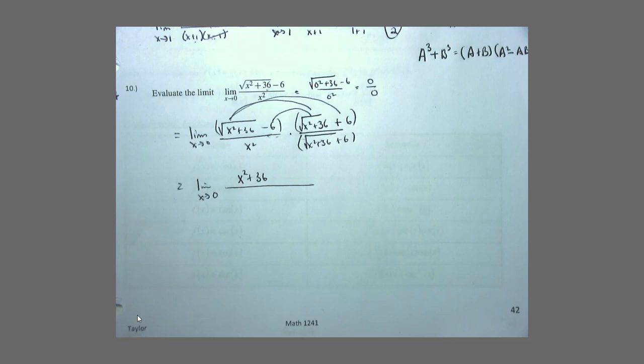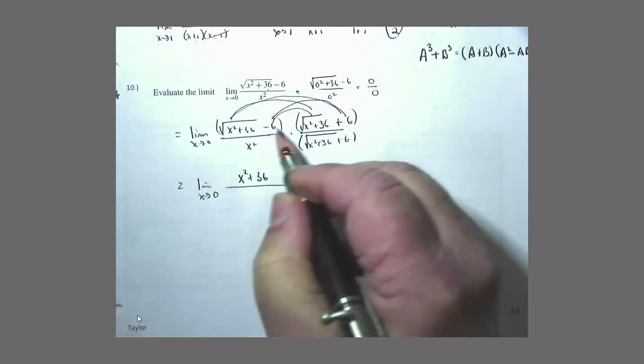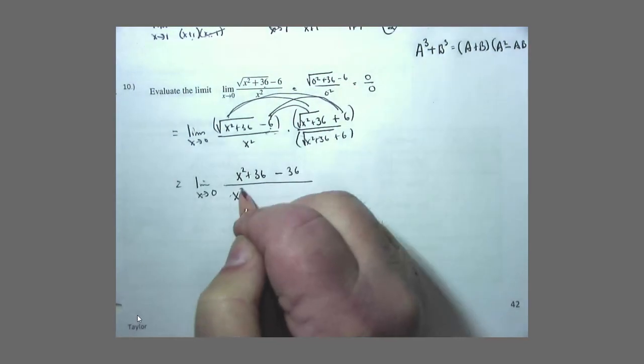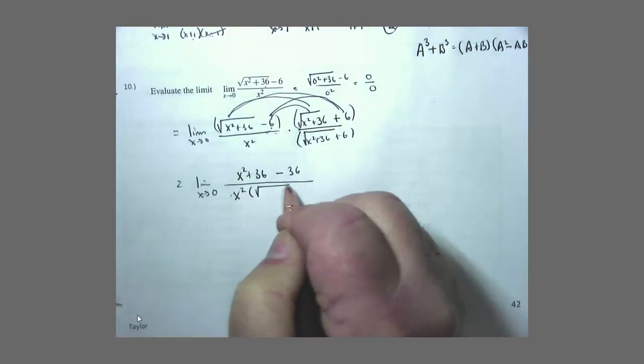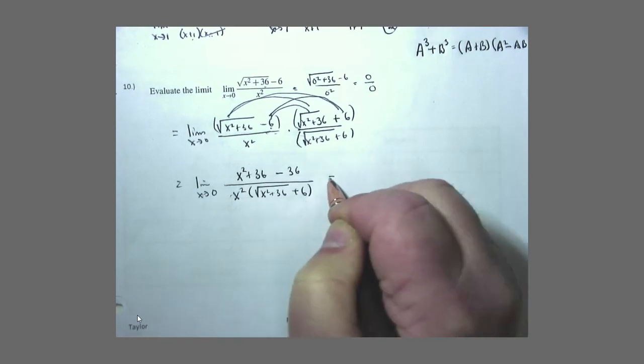So you don't actually have to write that out. You can if you want to. I'll write it out if you really want me to, but you don't have to. And I'm trying to do it like I would expect you guys to. But on foiling out conjugate pairs, you've got to multiply the first and you've got to multiply the last. What is -6 times a +6? Minus 36. Over, non-conjugate pairs, leave factored. x squared times the square root of x squared plus 36 plus 6. Here, clearly the 36 cancels.